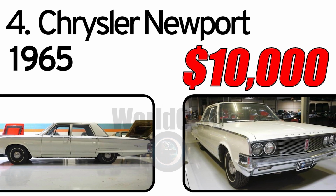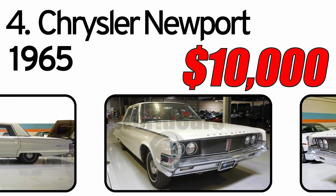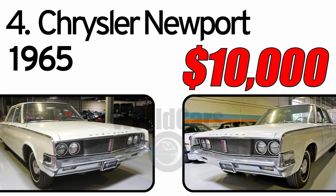Number 4. Chrysler Newport, 1965 year of issue. Solid body, starts and runs. California rust-free. Been there its whole life.